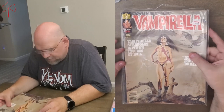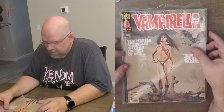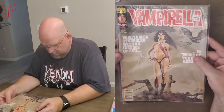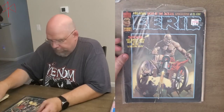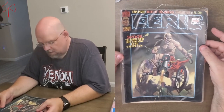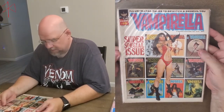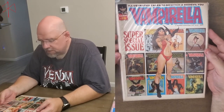Vampirella number 88 from July 1980. $10 price tag on the outside. It's got a comic book back on it. That's dangerous, but relatively good condition. Eerie magazine number 65. Vampirella number 19 with a magazine back on it. Good. Super special issue.